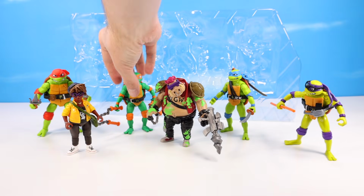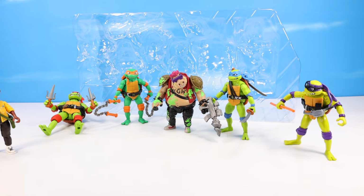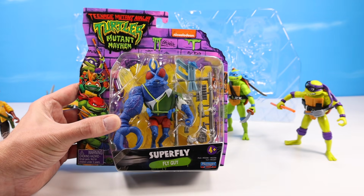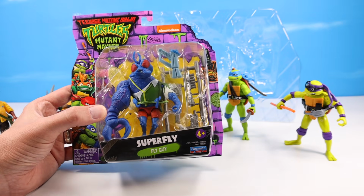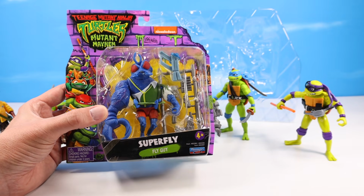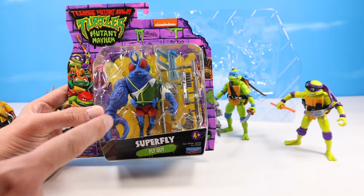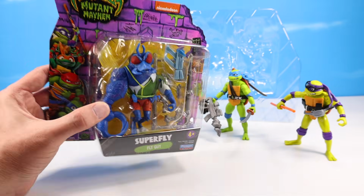So I'm probably going to hold on the rest of these figures for another review. Rack goes down. Superfly is your big villain, I believe, not the Shredder in this movie, unless the Shredder has a secret, hiding, shadowy plot in the movie. We're not sure yet. But Superfly featured a lot in the trailers. There it is. Not really into this oversized arm for some reason. That looks weird, but maybe fun. Maybe actually fun to play with.